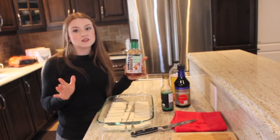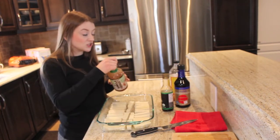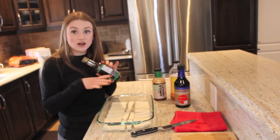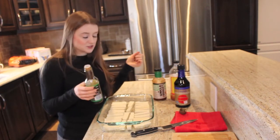You could easily make your own by pureeing all of those ingredients or some combination of them, but I just grabbed this on a whim one day to see how it was. So I'm going to throw that into the mix as well, just to make my tofu a little more spicy, which I really like. You can omit that, absolutely, but I like it a little spicy.